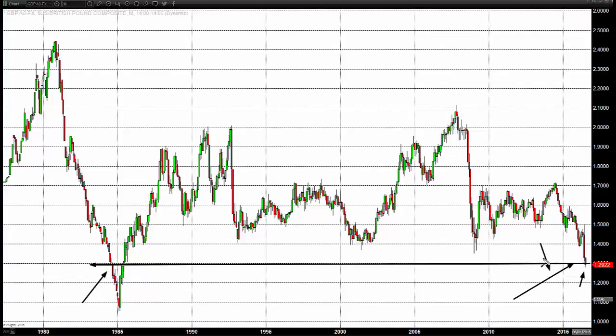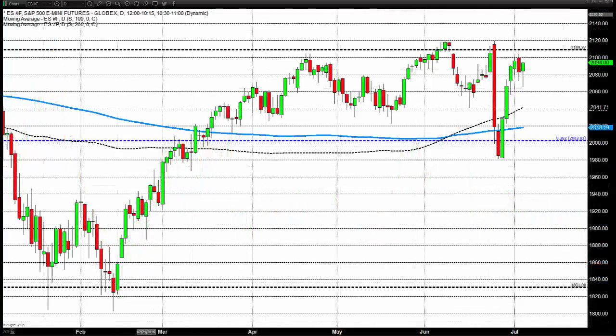And so what we're going to be looking at, whether it's through option plays or futures plays, but I do believe that there is more downside room in the British pound, and over the last half of this year, 2016, I believe that could be one of the most dynamic plays out there, and it really warrants some real serious attention.